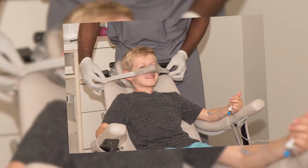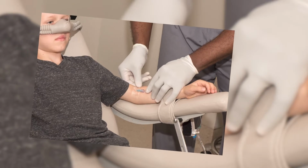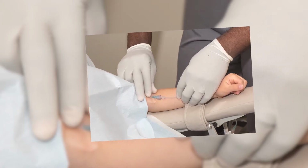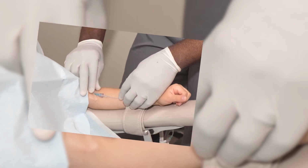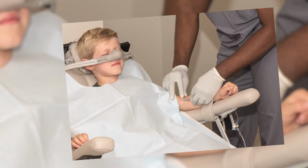Many parents wonder exactly how their child will receive anesthesia. Most children will initially receive anesthesia by breathing a combination of nitrous oxide and oxygen through a mask. Once your child is mildly sedated, they will receive an intravenous line, also known as an IV, through which they will receive fluids and additional anesthetic medications. Our staff will communicate with you through the entire process and keep you informed as to how your child is doing, when they're done with surgery, and when they're moving to recovery.